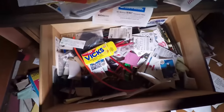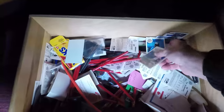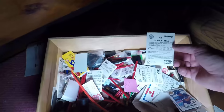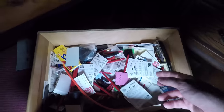Let's see what's going on in these drawers. And this drawer is just a mess. Holy cow. What do we got here? Check this out. Cito Gaston. Jays baseball cards here. Who's that? George Bell. Check these out, eh? This is some old stuff. Old Toronto Blue Jays baseball cards. And what year are these from? These are from A&P and Dominion. So you're looking at like 80s, late 90s. I guess that would be late 90s with George Bell. Early 90s, I should say, with George Bell.